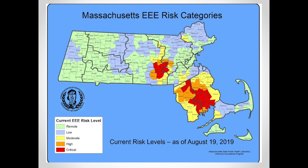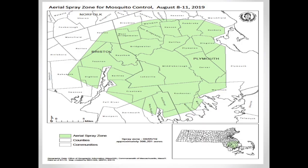Southern Bristol County and Southern Plymouth County are in critical because of a human case that occurred in Southern Plymouth County just a few weeks ago. So we had the spray map that came up, and all the colored areas are areas that are in the spray zone for the last application, the 8th through the 11th. Today, this evening perhaps, or tomorrow, the new map should be up for the next aerial application.